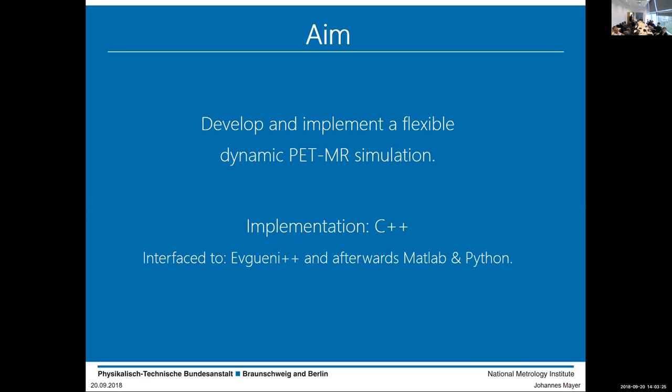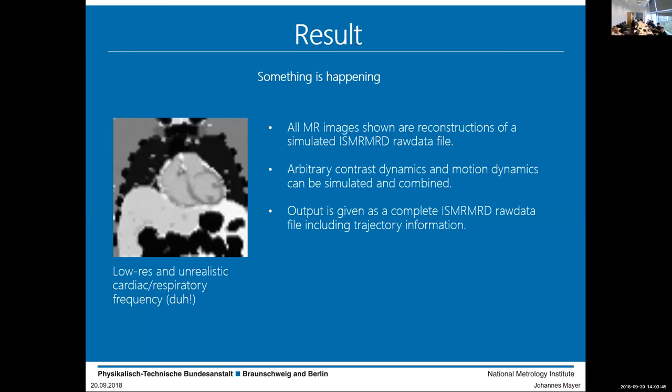So the aim is to develop and implement a flexible dynamic PETMR simulation framework, and as Evgeny pointed out, the philosophy is to implement it in C++. It's what I'm doing right now, and then Evgeny will put it into MATLAB and Python. So the result is that I got it to run, and all the images that you're going to see are a reconstruction of an ISMRMRD raw data file. And I'm just going to talk about MR today, not PET.